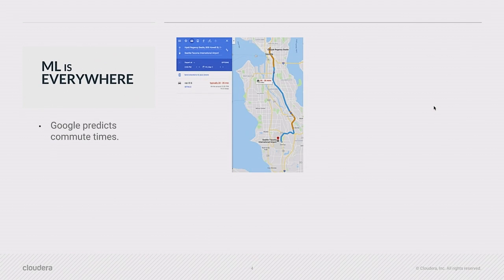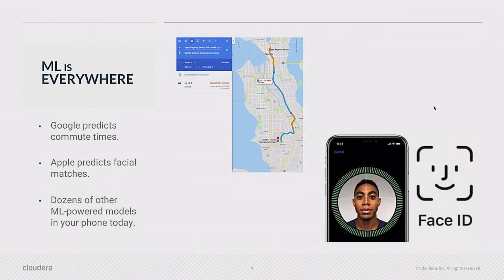So machine learning is everywhere. As I said, machine learning is everywhere. Probably at this point of time, almost dozens of machine learning algorithms are running in your cell phone. I'm not sure how many of you know it, but yeah, there are dozens of machine learning algorithms running in your mobile phone at this point of time. Think about Google. When you use Google, Google can tell you how much time you will need to reach the airport. So if you want to go to the airport tomorrow, Google can tell you now how much time you will need. Let's think about this particular use case.